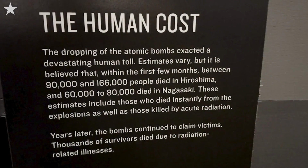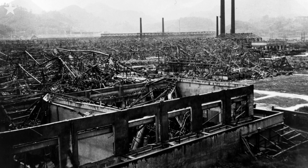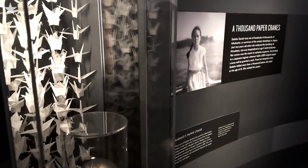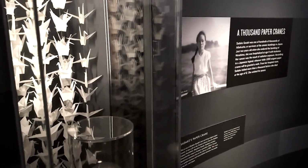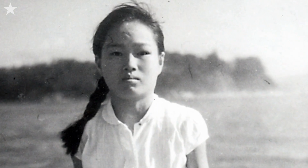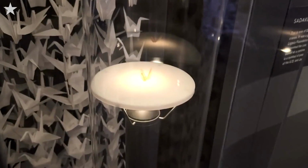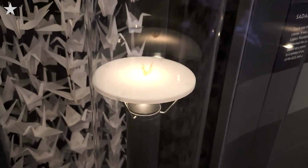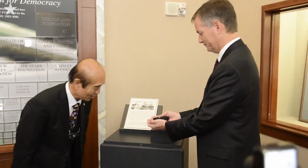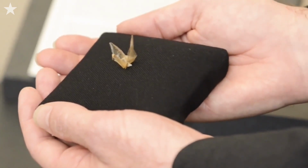The devastation unleashed on Japan in August 1945 is displayed here in unflinching detail, just a few feet away from a gesture of peace. These images of origami cranes were inspired by the story of Sadako Sasaki, a Japanese girl who folded more than 1,000 of them after surviving the blast at Hiroshima. This is one of the last cranes that she folded. She ultimately died of radiation sickness, but her brother is still alive, and he donated it to the library in 2015.